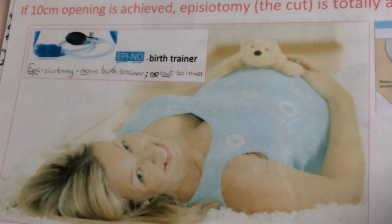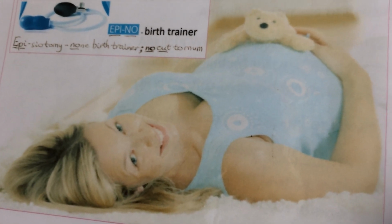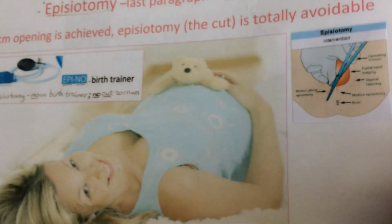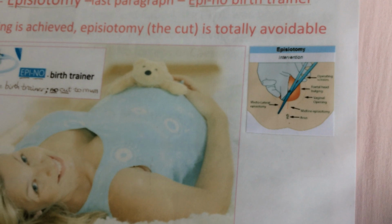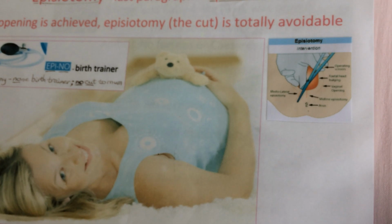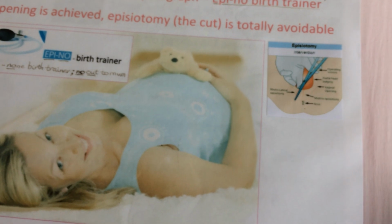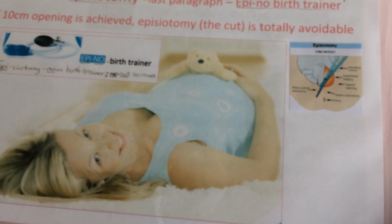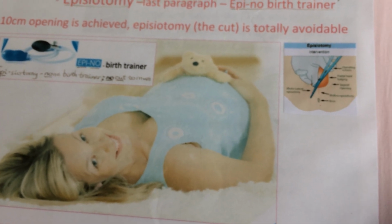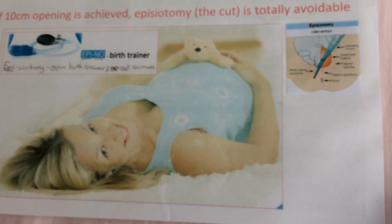She's got Teddy ready on her tummy, and she's used Epi-no, episiotomy none, no painful, devastating cut to her lower tummy. Please help save finances of our National Health Service, because if you cut through this muscle that forms the foundation to the lower tummy, in middle age you get prolapses. Prolapse of the front wall, the urinary bladder, the back wall, the rectal wall and uterus. And it's not a particularly fantastic operation.